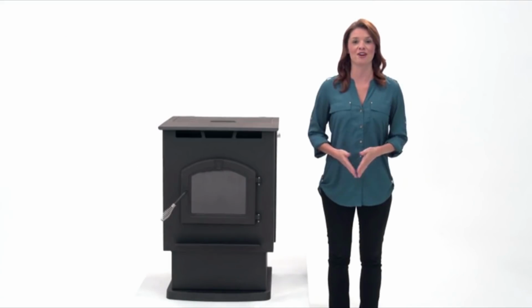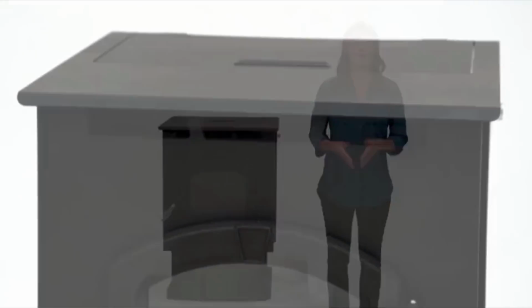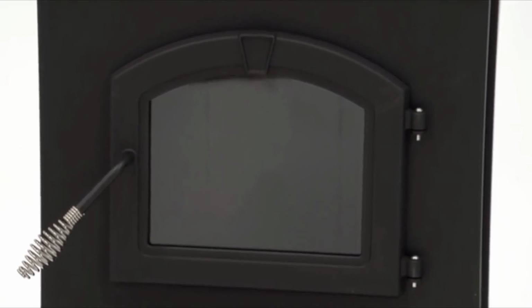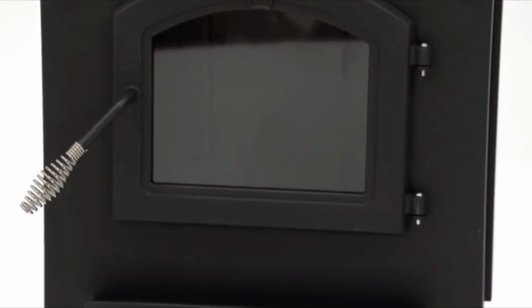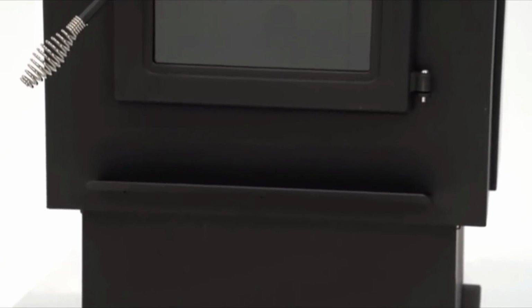The Pleasant Hearth Large Pellet Stove is highly effective for indoor zone heating, which saves you money by only warming a single room or area. The Pleasant Hearth line of pellet stoves are one of the cleanest burning stoves in the market. The Large Pellet Stove is EPA certified with an 85% efficiency rating and 0.34 grams of emissions per hour.